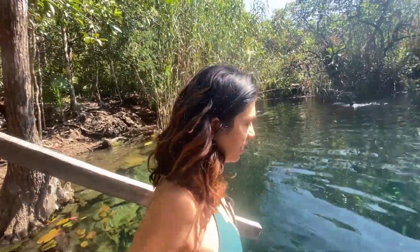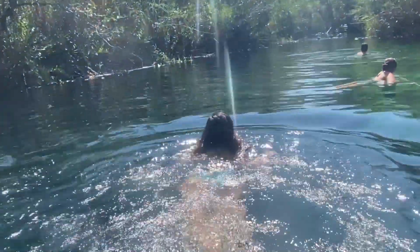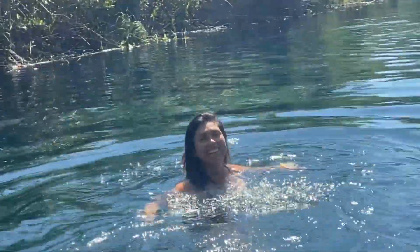Alright, cenote time. That's right. How is it? So nice and cool.